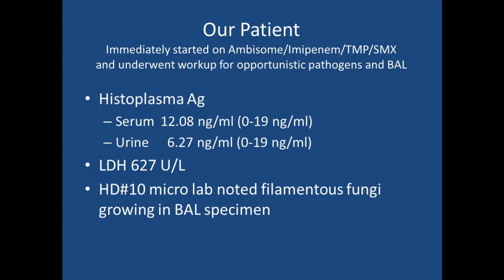When I got involved, she had just been BAL'd. When I saw her, her heart rate was 136 and she was coughing to beat the band. I said, Joe, did you see the right patient? What's going on here? And he said, oh, really, she looked good. She looked good. So I started her on amphotericin right away and some other antibiotics.